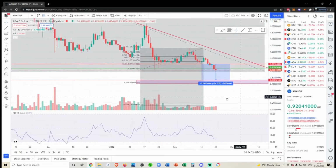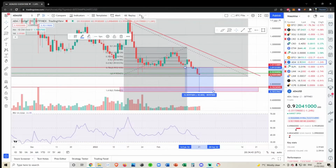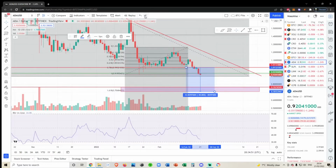So I am sticking with my prediction that we are going to be coming down to at least 76 for ADA. You can see a worst case scenario, we would be coming down to 70, which would be a 30% drop. But do bear in mind, we are already falling off the table, so it would only be a 23% drop from where we are now, worst case, and something like a 17% drop in a somewhat best case scenario.